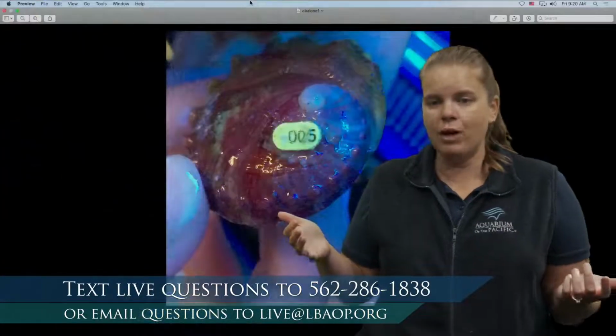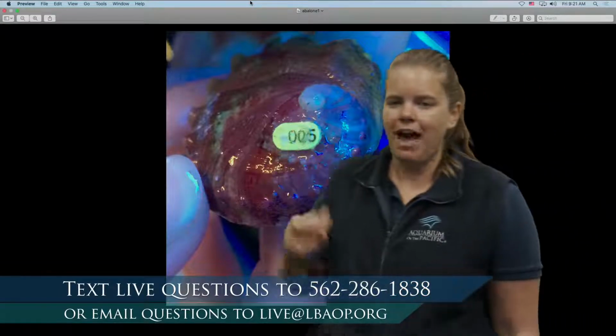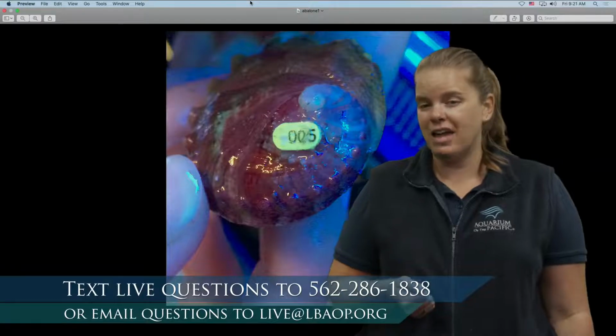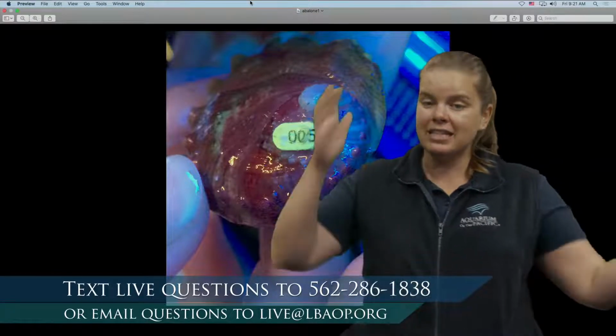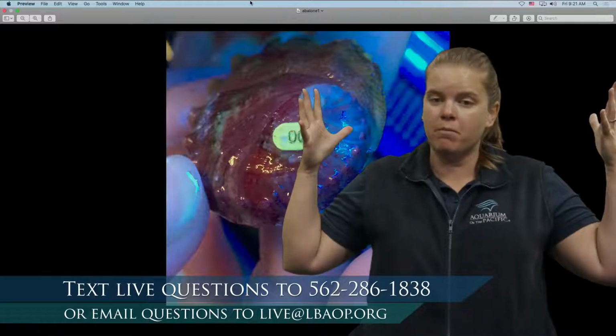And the first stage of that was doing this research. So we were able to develop the techniques for how to reproduce them in an aquarium setting. The next stage of that was applying that technique to white abalone. So here you can see this is a tiny larval abalone. Abalone have a similar part of their life cycle to the giant sea bass in the fact that they are also broadcast spawners. So they release their eggs and their sperm into the water.